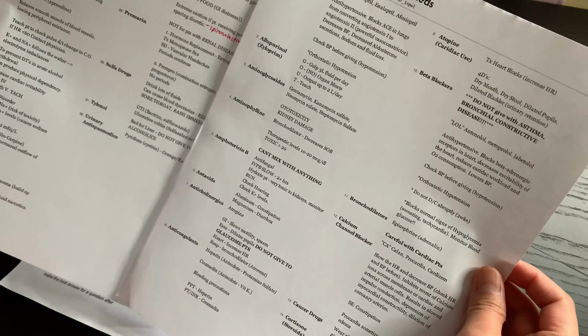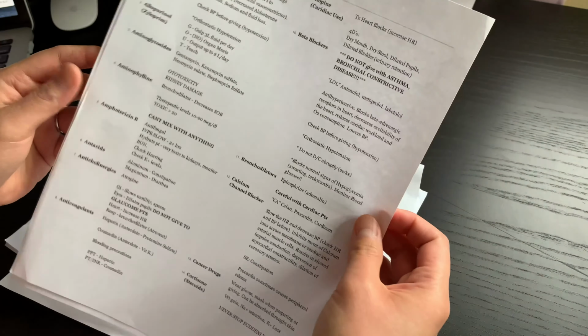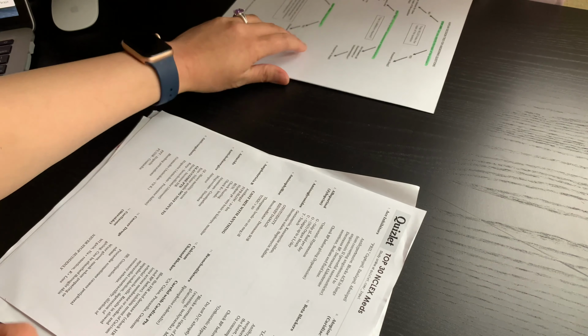Another material I have here is the Quizlet Top 30 NCLEX Meds. So just a quick list of all those medications, very important, and what to take note and what they're for, and all those quick facts as well.